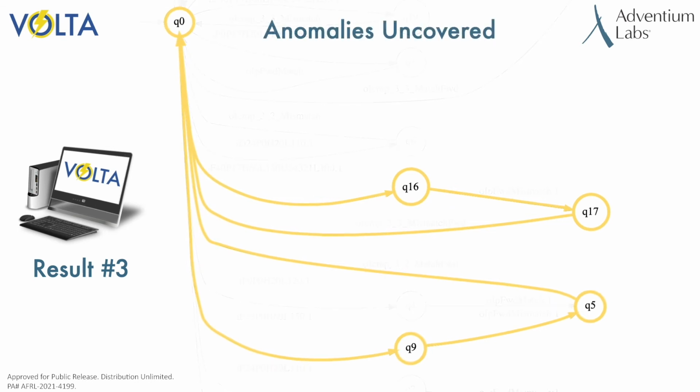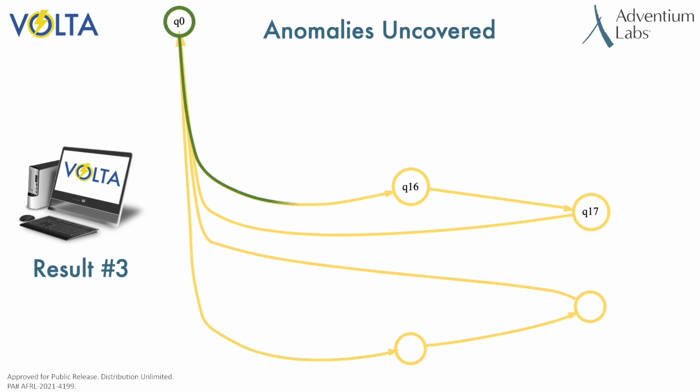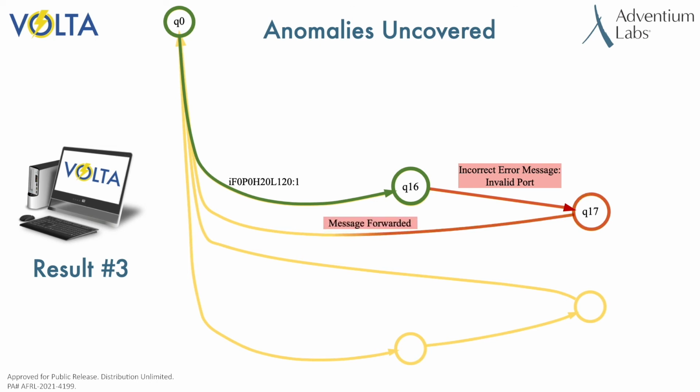In one of the anomalies we found, the ConnectME is accepting and processing invalid packets even though it recognizes them as invalid and generates an error message. In a second anomaly, the ConnectME is incorrectly generating an error message for valid packets. Despite classifying them as invalid, it is still accepting and processing them anyway.